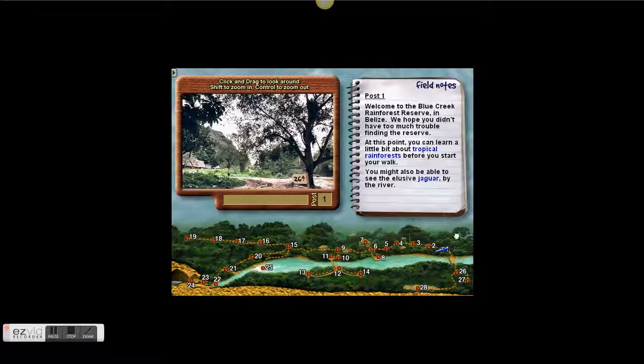I hope you enjoyed this trip to the rainforest. Now you will do a follow-up activity using what you have learned about adaptations. Good luck!